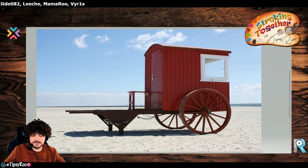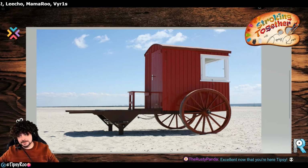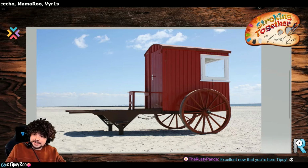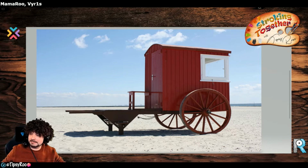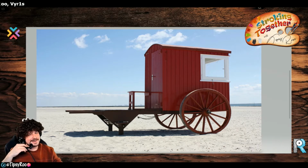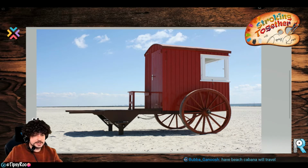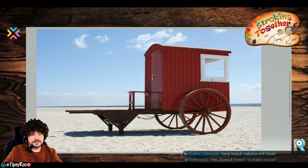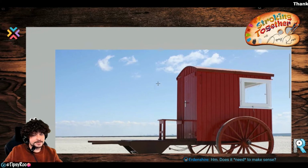But I'm doing well. I am ready to paint some things into this beautiful photo that I found online of some sort of carriage thing in the middle of a beach. Doesn't really make any sense to me. So, as always, I'm going to be taking suggestions from chat of what is this picture missing, because we always know pictures on the internet are never finished. There's always stuff you can do.